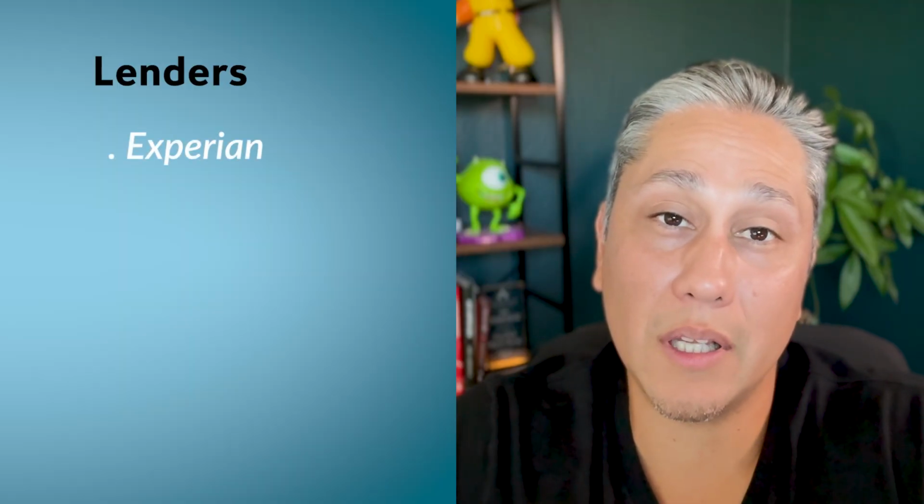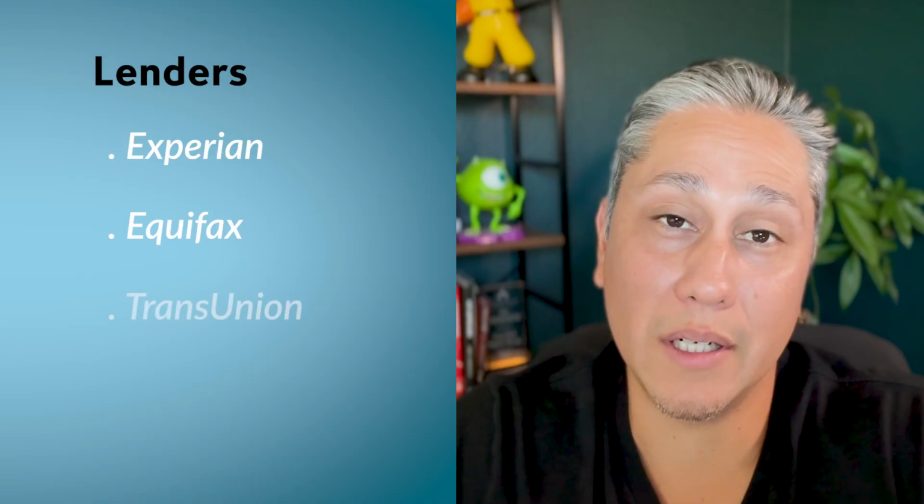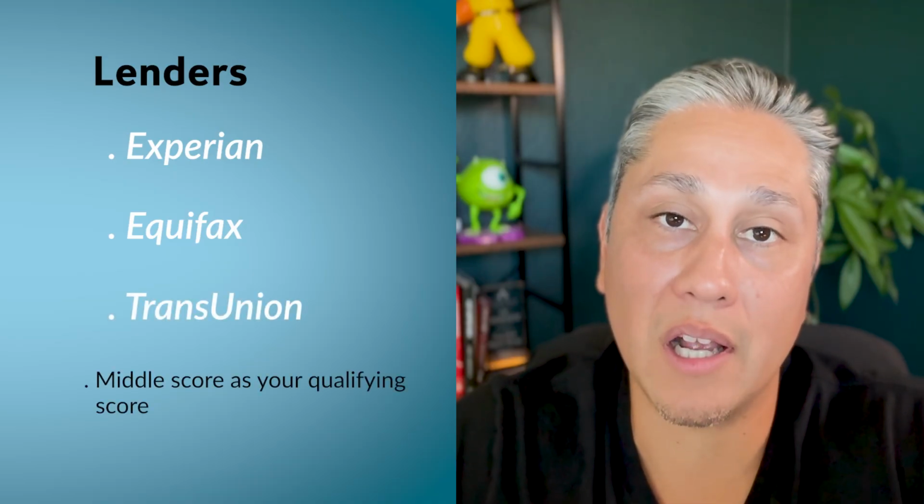Now, lenders will pull all three credit scores from the three different bureaus. It's going to be Experian, Equifax, and TransUnion, and they use the middle score as your qualifying score. If you're applying with a co-borrower, they have to use the lower of the two scores. So they'll use whoever scores the lowest and they'll use their middle score.